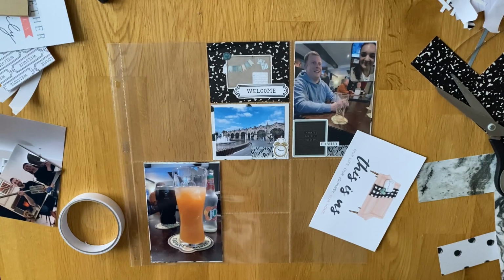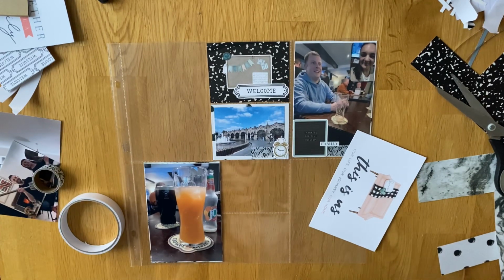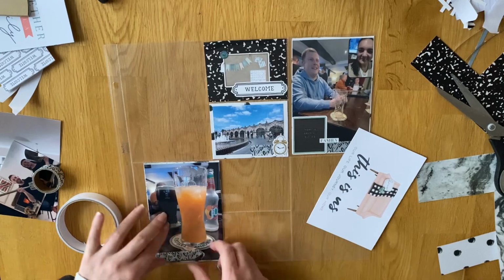And then because I still had a 6x4 slot that I needed to fill, I wouldn't have normally made this picture this big, but because I had this slot to fill, I did print off the picture of the drinks in 6x4. And it's quite nice. It's a nice little photo just of the drinks, Joe's Guinness and my J2O, because I don't really drink, to be honest. I'm not a big drinker, so I'm happy not to drink. But I like the beer mats and stuff like that.